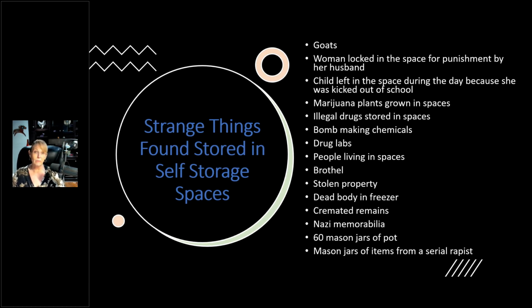We know that they put stolen property in there. Sometimes they steal from other customers and then put it into their space. Quick and easy. They rent a small unit, and they start stealing from other people and put the stuff in their space, and then walk away from it and come get it later. Also a dead body in a freezer. When people try to plug up freezers and things, it's just never a good idea.